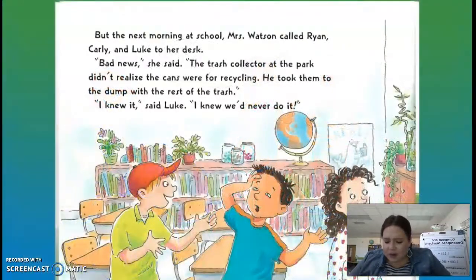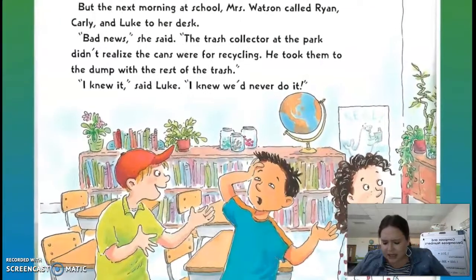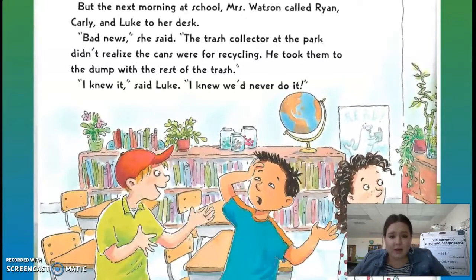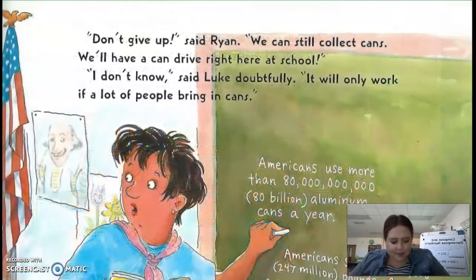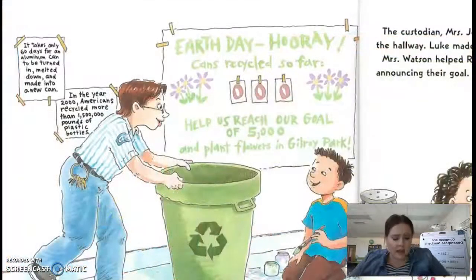But the next morning at school, Mrs. Watson called Ryan, Carly, and Luke to her desk. Bad news, she said. The trash collector at the park didn't realize the cans were for recycling. He took them to the dump with the rest of the trash. I knew it, said Luke. I knew he'd never do it. He's so negative. Don't give up, said Ryan. We can still collect cans. We'll have a can drive right here at school. I don't know, said Luke doubtfully. It will only work if a lot of people bring cans.